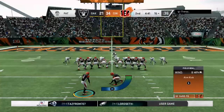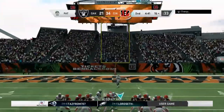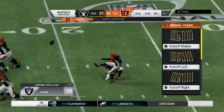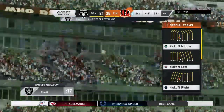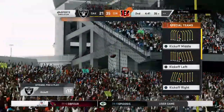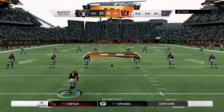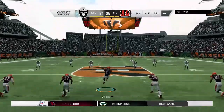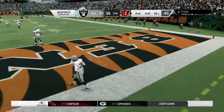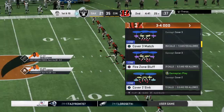A.J. Green saving his best for the playoffs with his third touchdown of the game. And the Bengals strike quickly here for 6 points. Extra point up and good by Bullock. And the lead now up to 14. Now Bullock will send this one away after the touchdown. And this will be a touchback as that sails over the end line.